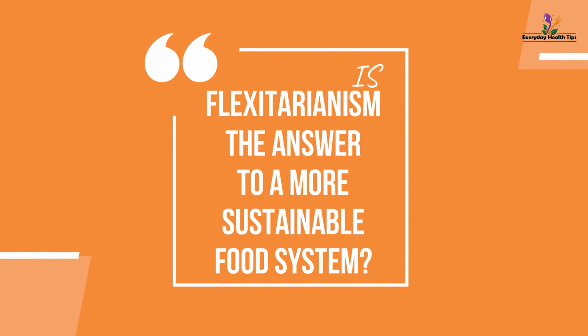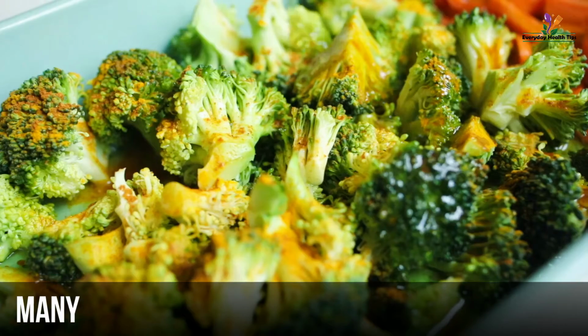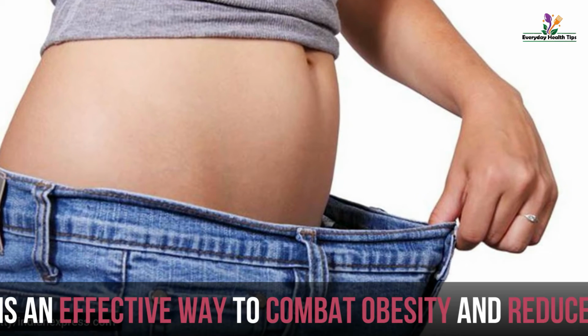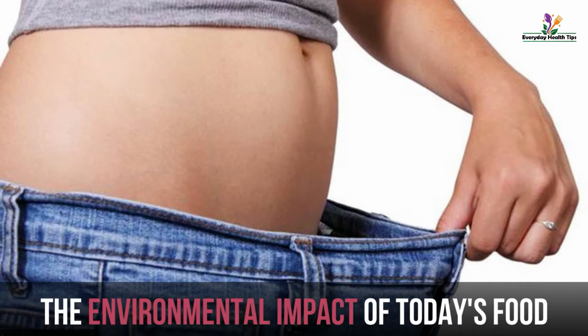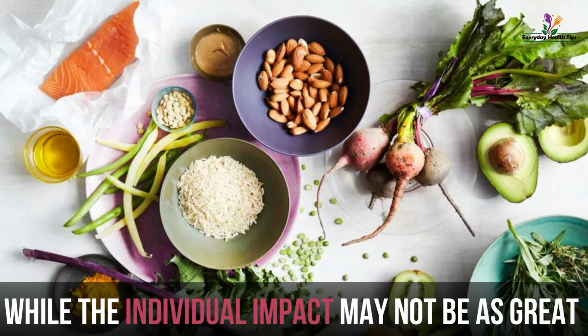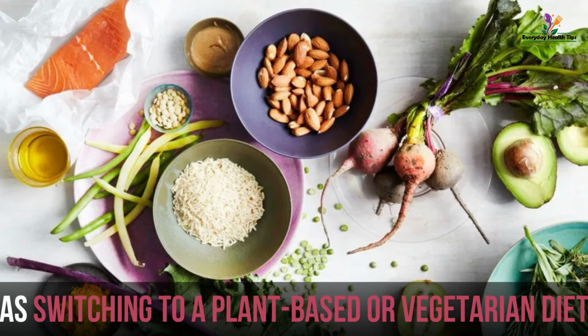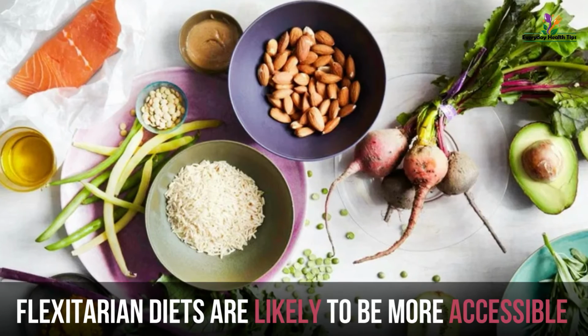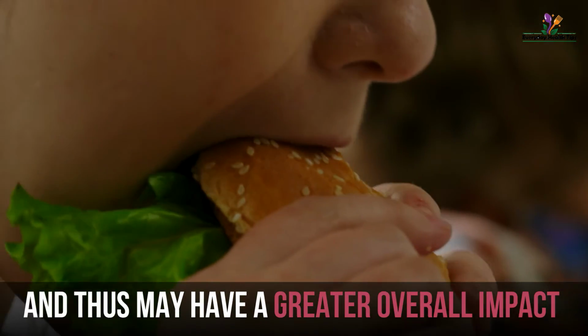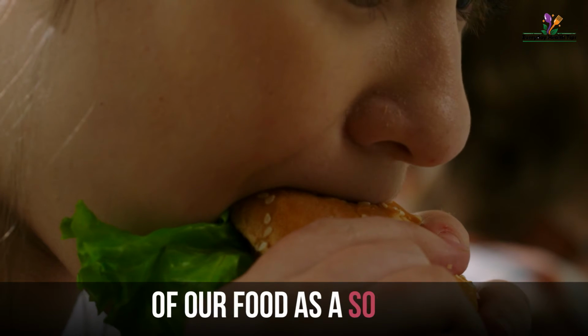Is flexitarianism the answer to a more sustainable food system? Many people believe that the flexitarian diet is an effective way to combat obesity and reduce the environmental impact of today's food. While the individual impact may not be as great as switching to a plant-based or vegetarian diet, flexitarian diets are likely to be more accessible and thus may have a greater overall impact on improving the sustainability of our food as a society.